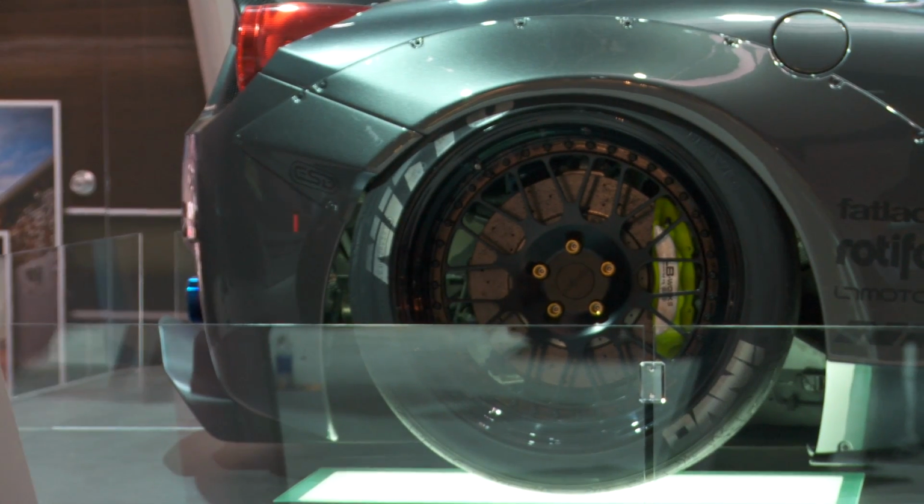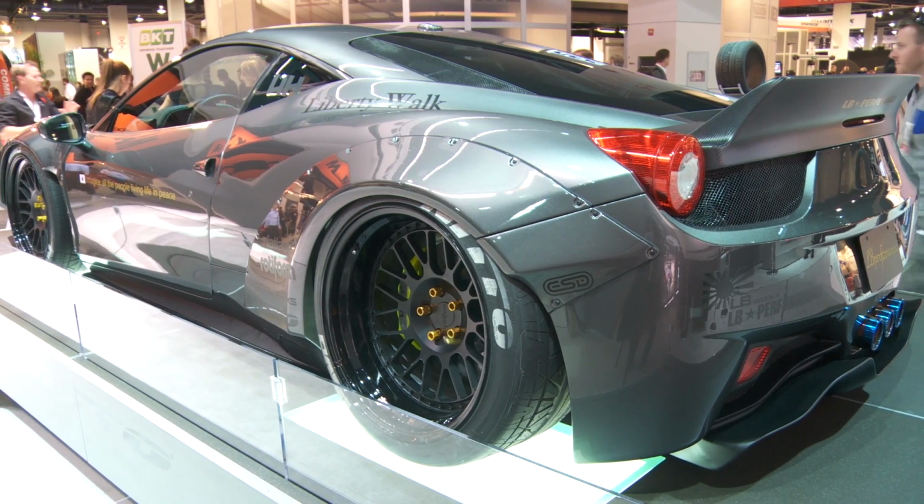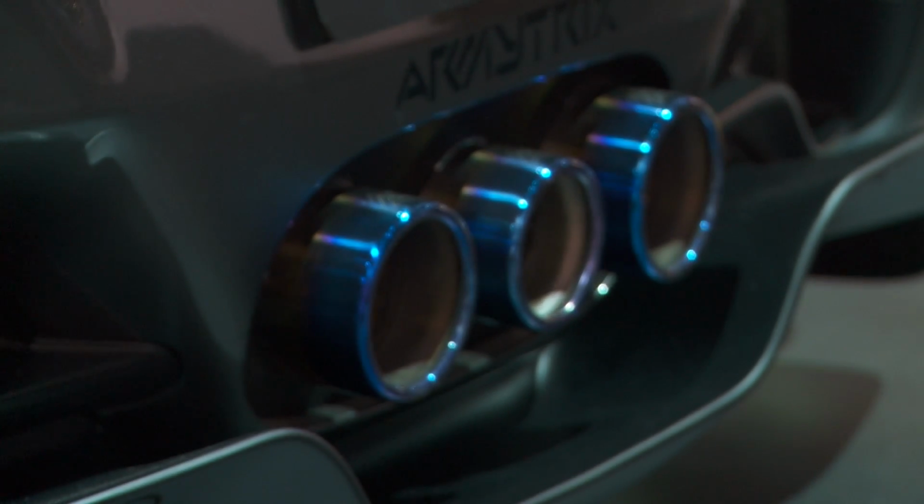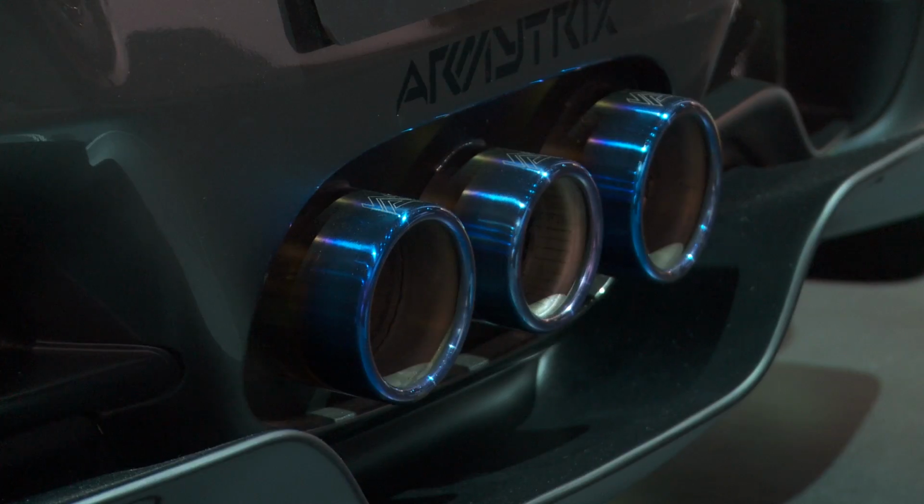So what suspension's on this? This suspension was something Mr. Kato-san brought over from Japan. Oh, okay. It was his own line of springs that he had. So you've got, what is it, a titanium exhaust? That's the full titanium exhaust. Wow. Yeah, that thing weighs, I believe, like 18 pounds.